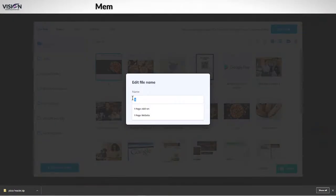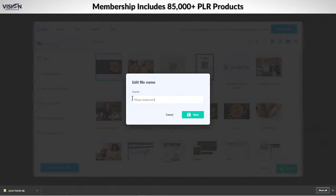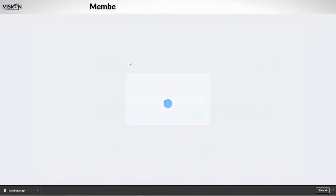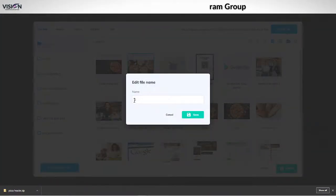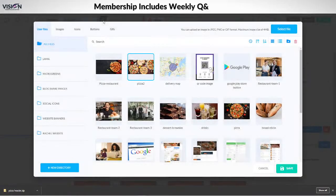And we could call this pizza restaurant. All right, and then let's call this pizza. Oops, pizza 2. That's good enough. Of course, I would be more specific if I were not just training.